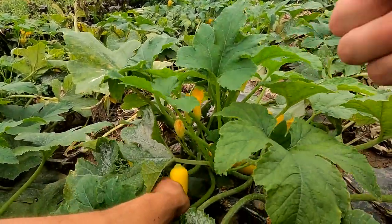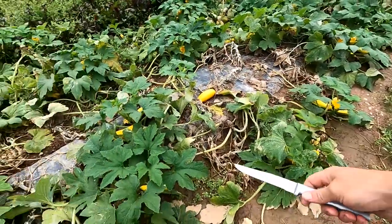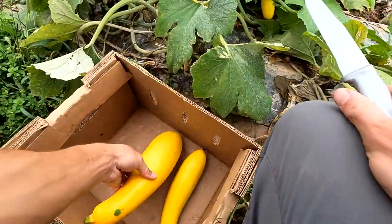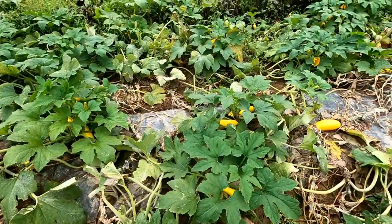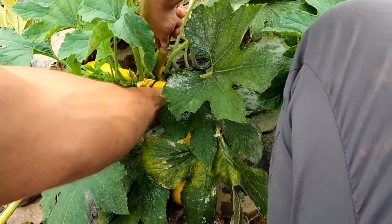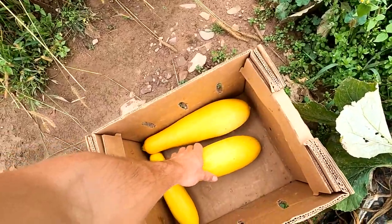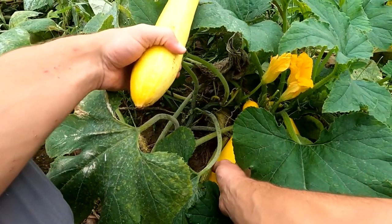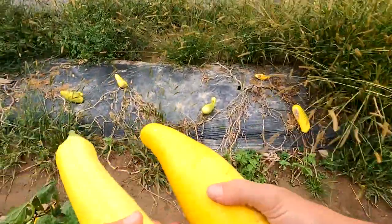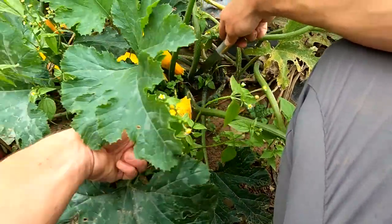So now I came up to pick some summer squash in our old patch. It's pretty amazing how good they're doing. I found out after cutting a couple that I could actually just twist them off a lot easier. So now moving on to yellow zucchini. These stems are actually a lot harder, so some of these I did have to cut.